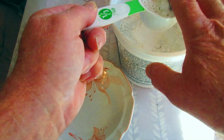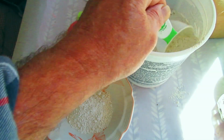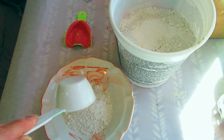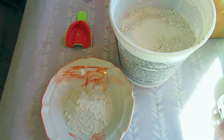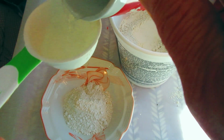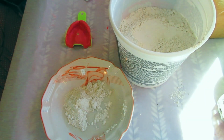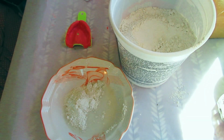Okay, I'm going to go 2 of these guys, or not. There's quite a lot there. Make more than less, so there we go. We got that in there. Add some water. Not a lot, not as much as.